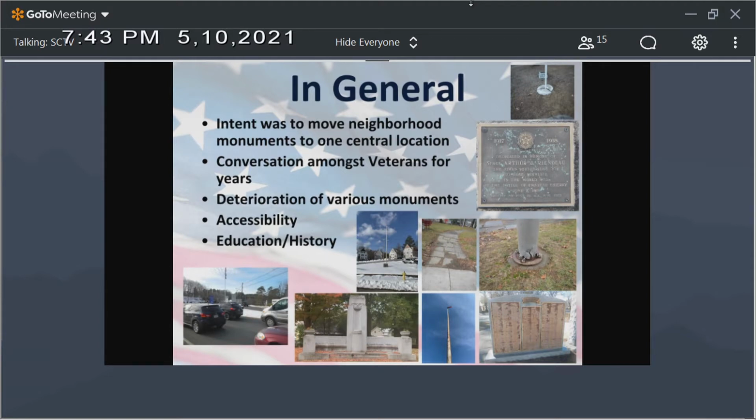So a couple years ago, Mr. Trombley, who used to be the Veteran Service Officer for the town of Southbridge, approached me, actually myself and my wife, and had mentioned that for years, a lot of veterans had talked about taking these neighborhood monuments, relocating them in certain areas or combining them in one certain area. So as my wife and I were driving that evening, we had a conversation about it, and we said, why can't we do this? If you take a look at the monuments that are around town, put all over the place, they haven't been taken care of.